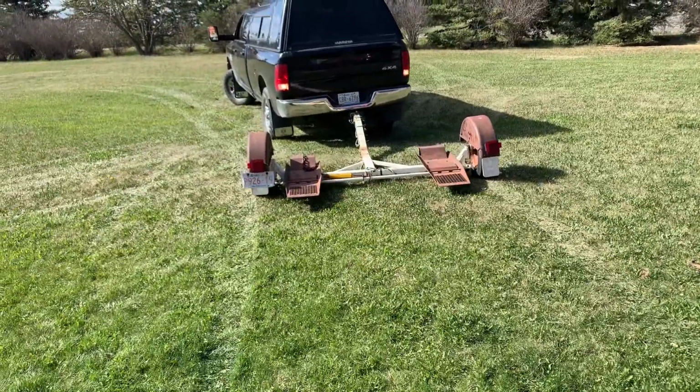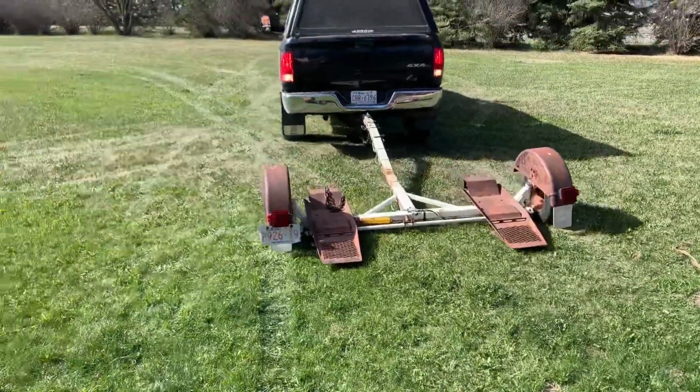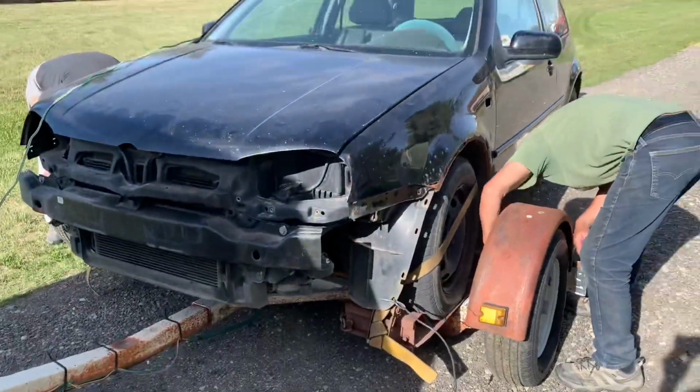Alright, imagine trying to back this thing out. That's gonna be so tricky, especially with those two little spike things that are gonna dig in the ground. Like, oh boy. Alright, yeah, just got it perfect, you know? Time for the Kentucky Fried Chicken.